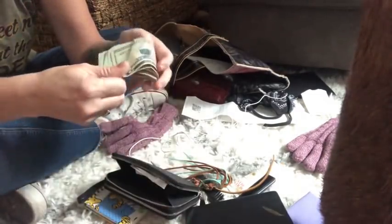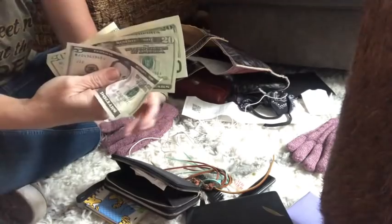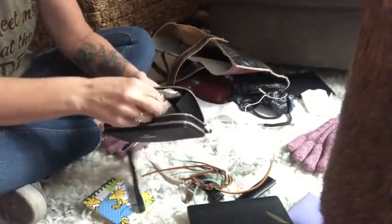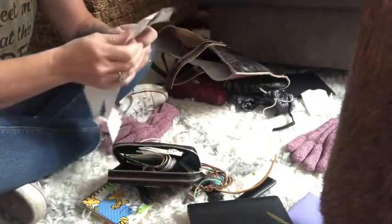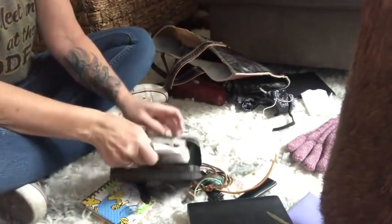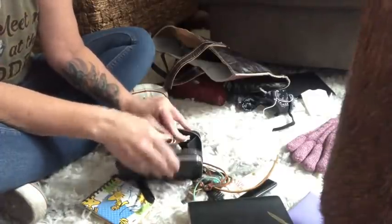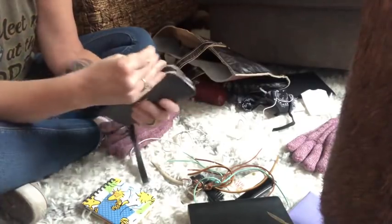Let's see, how much cash do I have right now? Christmas shopping. Gotta go Christmas shopping. So we'll put that in there. And then I got a lot of coin. And then these are like receipts I need to keep. And I also need to put these receipts in here. So that's what that pocket looks like, which is super nice.